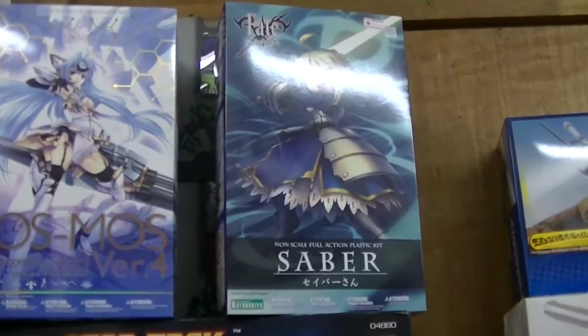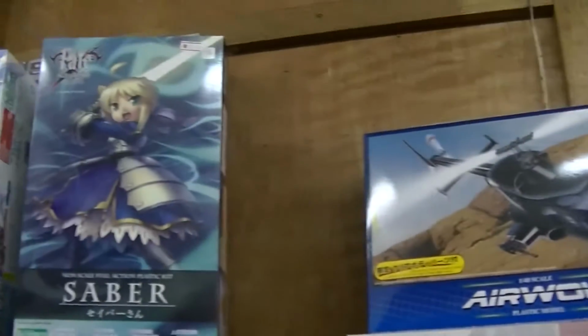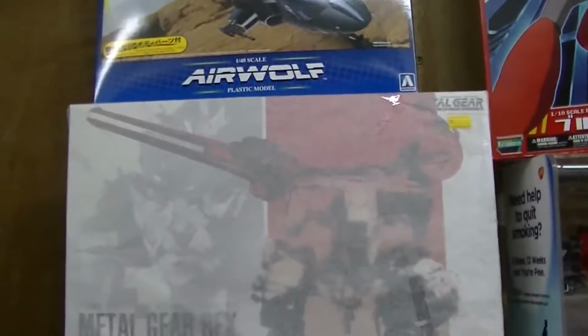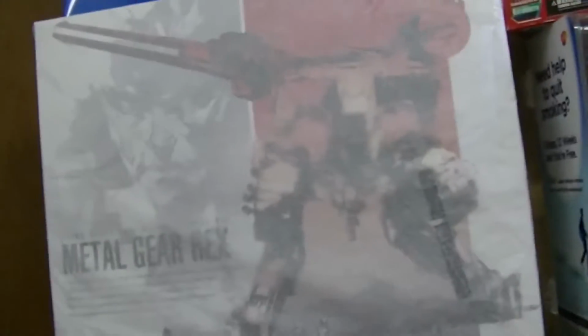We have Saber there. It's an SD Saber. Yeah, SD Saber. You have to put the parts together? Yeah, it's a model kit. Model kit. Yeah, so it's a plastic kit. Okay, you have a Metal Gear Rex here. It's a model kit.